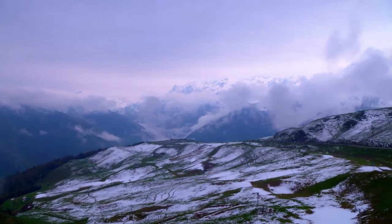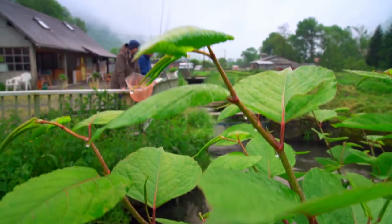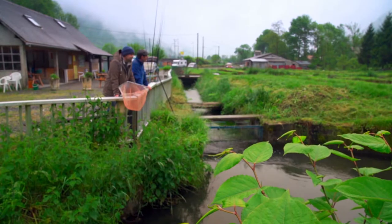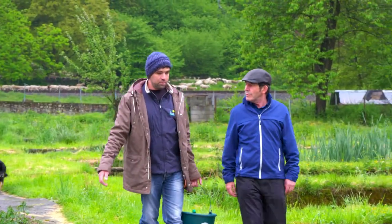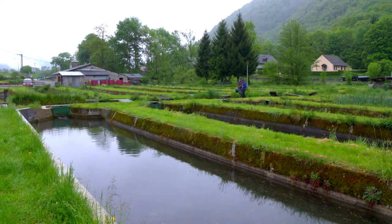Both the mountains and the valley of Bagnères de Luchon are of great beauty. The region is so green and the streams of clear water are a perfect place for organic trout farming. Emilien Noual's family have raised trout in Antignac for several generations.